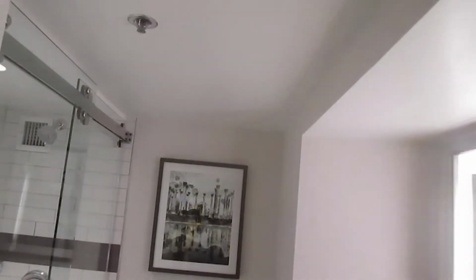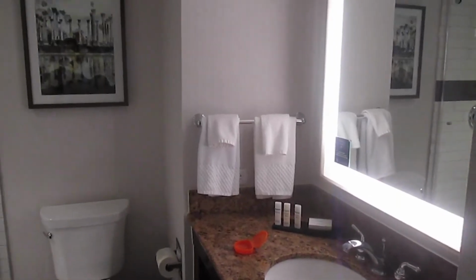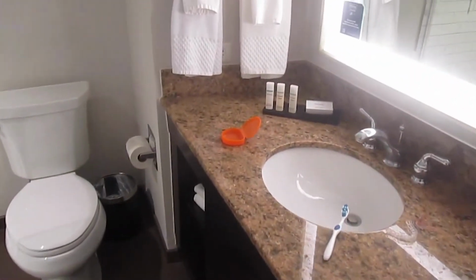Over here you have a bathroom. Again, very spacious bathroom. One thing I did notice is that there is no fan in there. You just have a light switch for this light. So I suggest that the hotel put a fan up on the ceiling and put a separate light switch for the fan, because if you get hot while taking a shower, there's got to be a way to cool off.